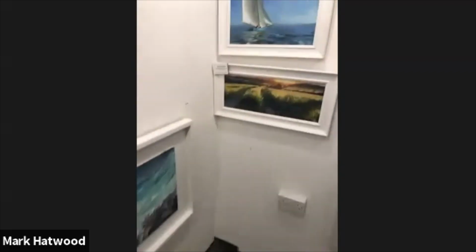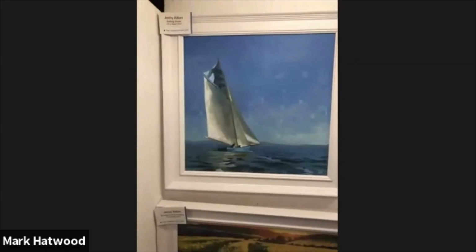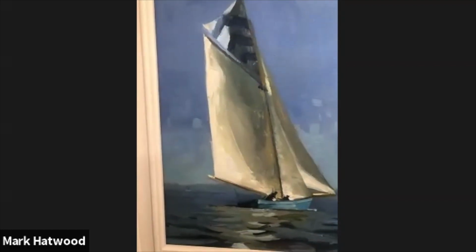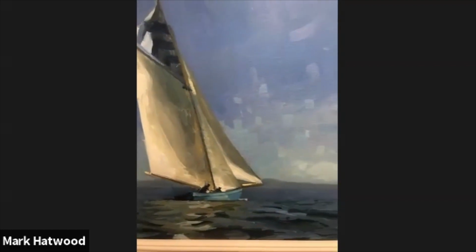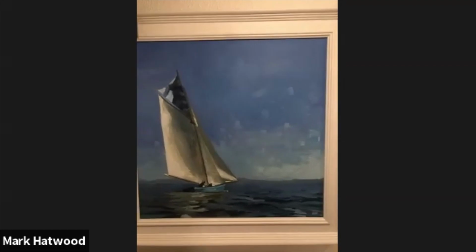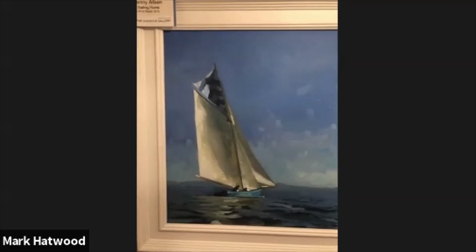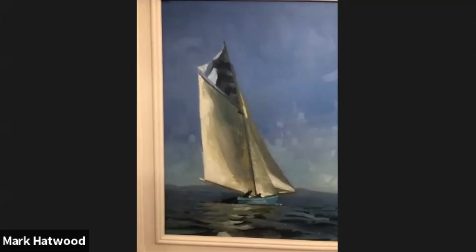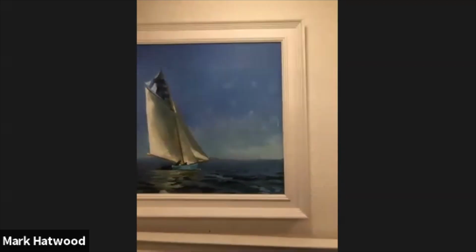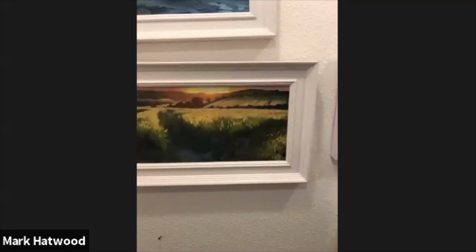Ah, this one. Oh, yeah. Somebody's after this one today. This could be gone. That's been one of my favourites. It's a lovely painting. Really is gorgeous. I love these flickers of light. It's called Mary Ellen, that boat, maybe. Pretty sure. Well, somebody's after it and they could well nab it today. We'll see.